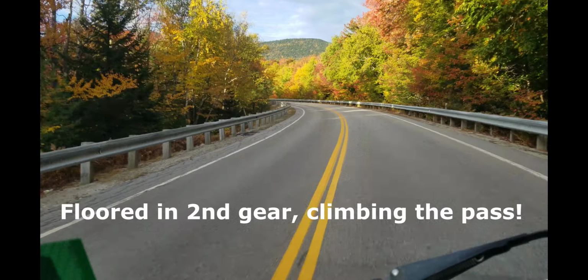Started up real nice. Time to go to the trailhead.